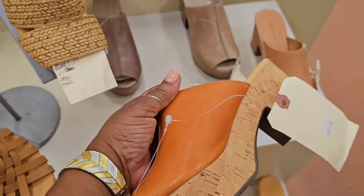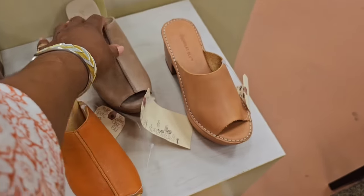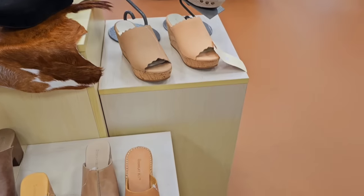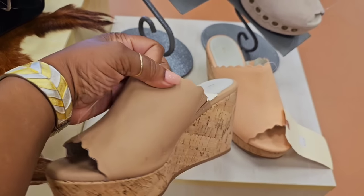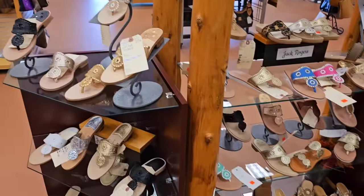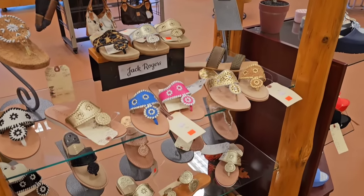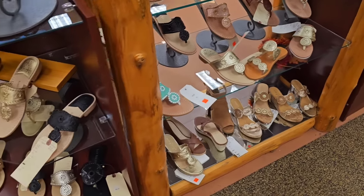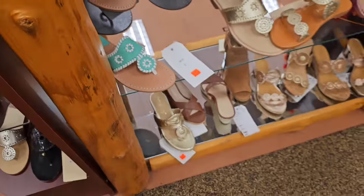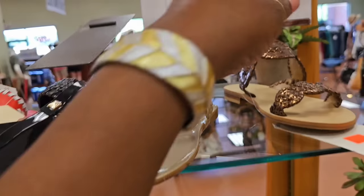Ooh, these are cute. These are $139. And all this is straight up real leather, y'all. Ooh, those are pretty. And these. Ooh, I like these. Beautiful. They got the Jack Rogers. Big variety of Jack Rogers. Those are pretty.